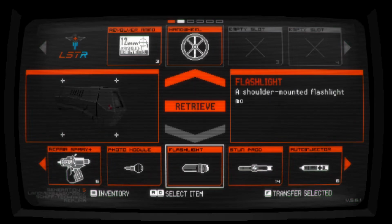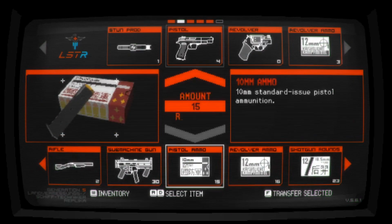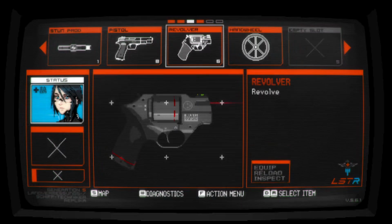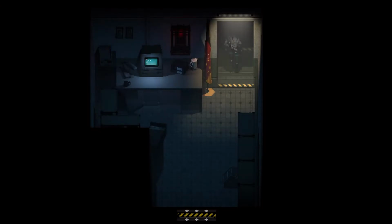We will need 1 stun prod, pistol, revolver, 4 rounds because we already have 4 in the chamber, or not chamber, gun. Come on, go through the door.